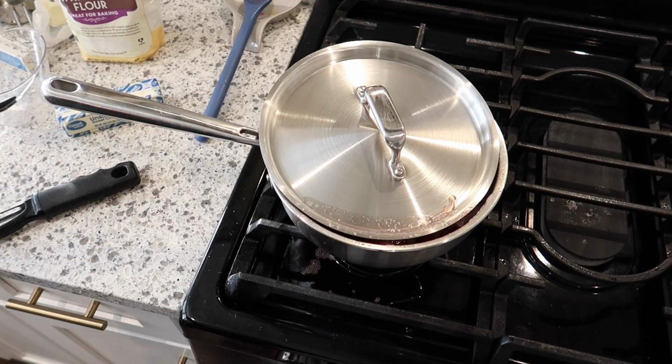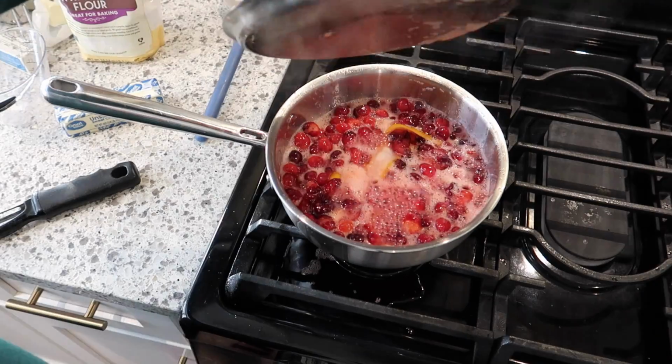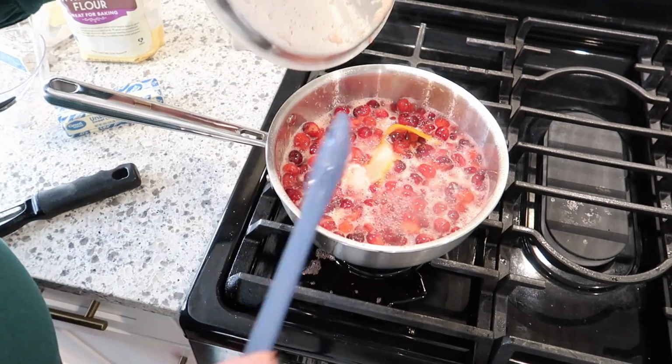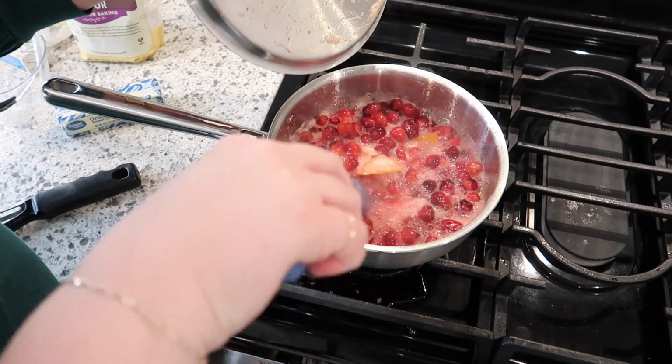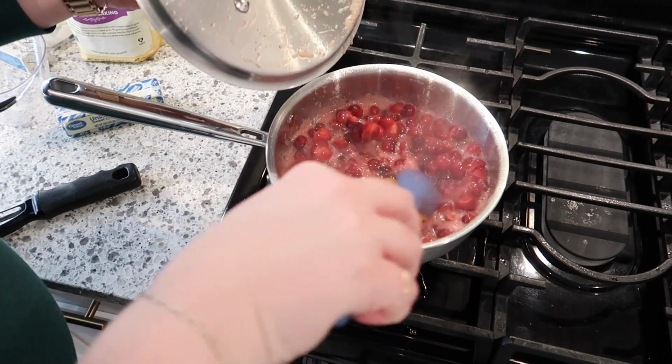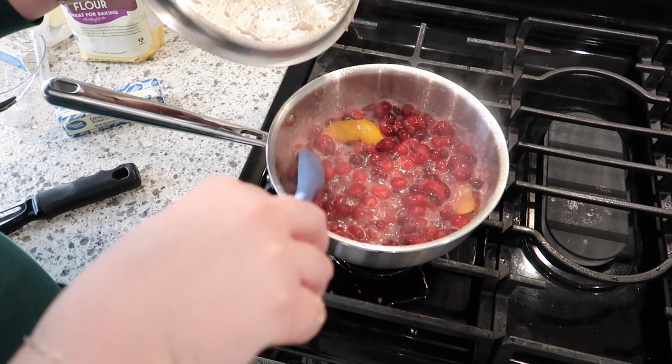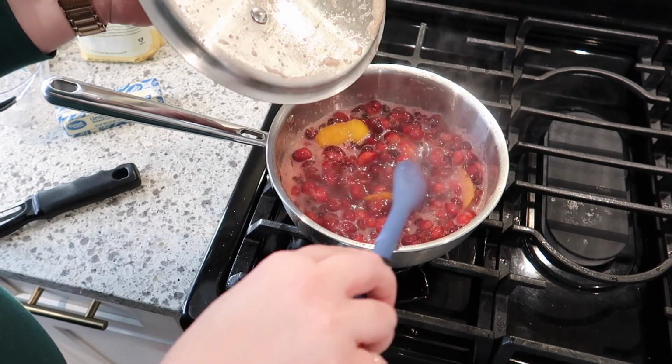I just cleaned my stove, so of course this is gonna boil over. Be careful of this. I actually probably should have used a larger pot because it did kind of boil over on me. And cranberries, while they are cooking, will pop and squirt you in the face with hot liquids.